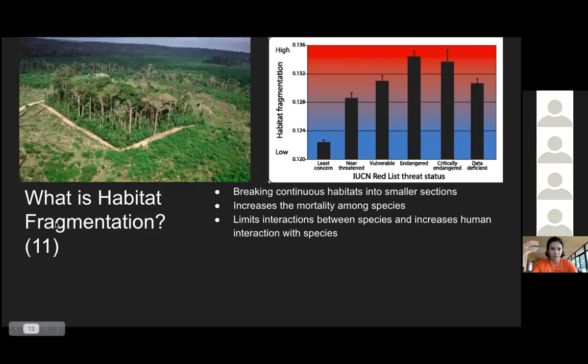So this is getting into the idea of habitat fragmentation. These roadways not only crush these turtles, they lead to habitat fragmentation, which also leads to more mortality of turtles. Whenever roadways segregate areas, this is called habitat fragmentation, which is basically the breaking of continuous habitats into smaller sections. And again, this increases mortality among species by limiting the interaction between species and increasing the human interaction with species.